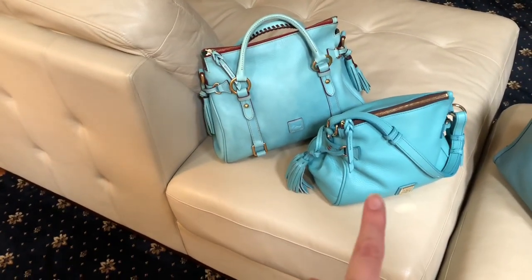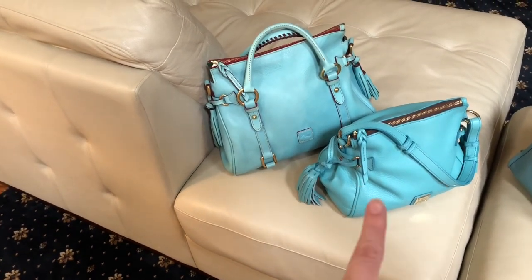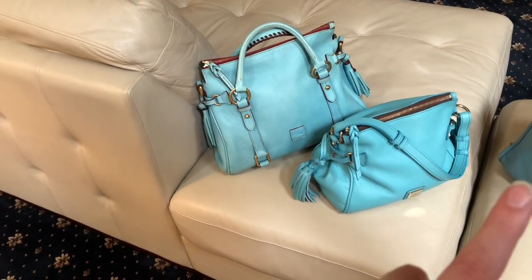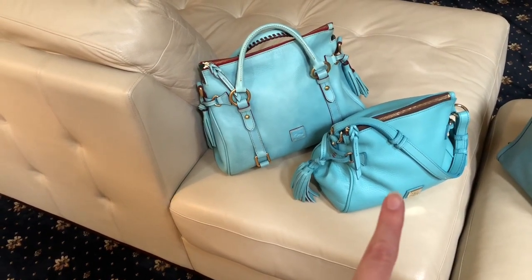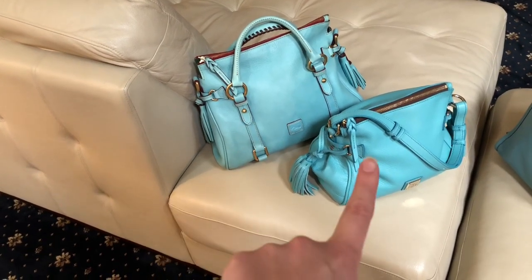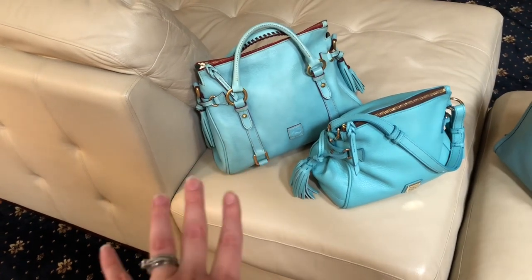This is the mini Samba satchel, and this is in the color turquoise. They didn't make many of these or many small satchels in this color either. And the reason I've hung on to this one is because I really haven't seen any others. And look at what an almost exact match it is to Florentine Aqua, which is also so hard to find.